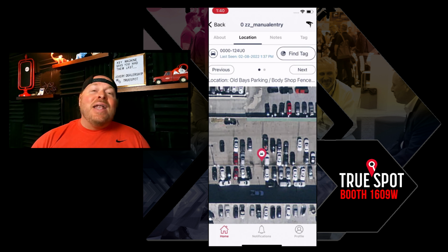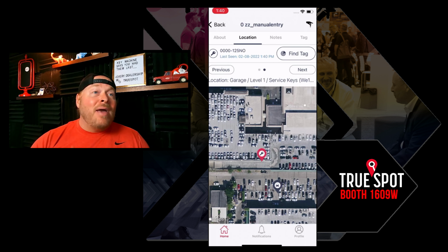Same thing, guys. Now on the fixed ops side, it's showing me where the car is at. It's in the old base parking over by the body shop fence. I click next. It takes me to the key. Hey, the key is in the garage on level 1 with the service keys.